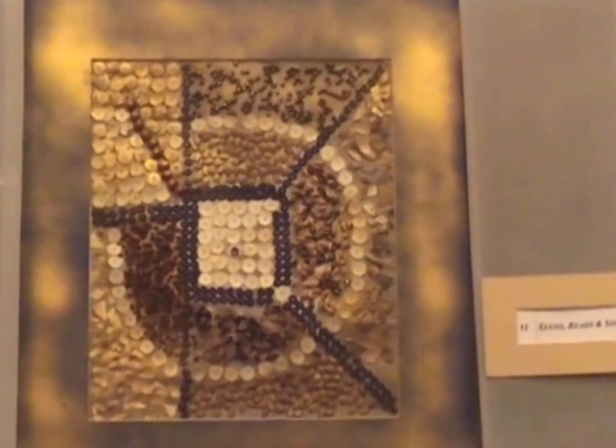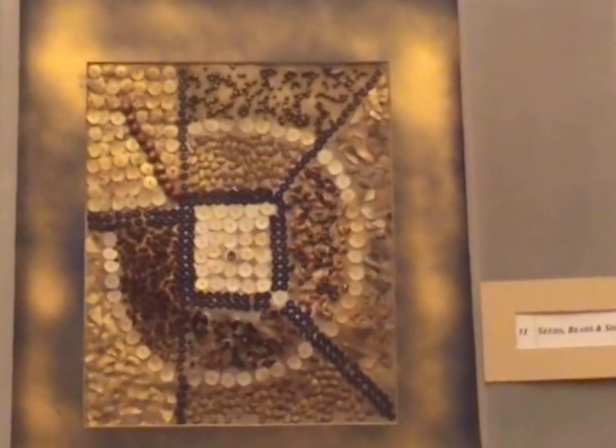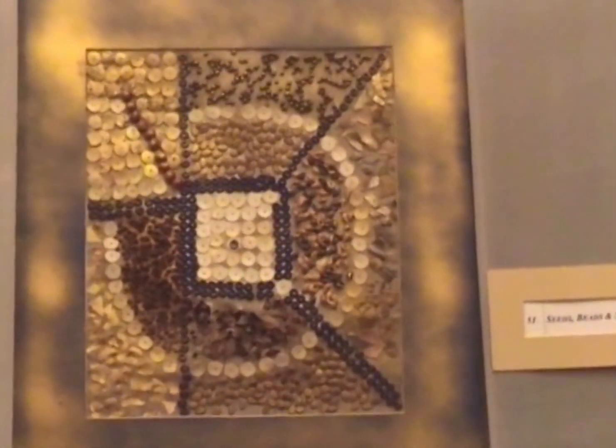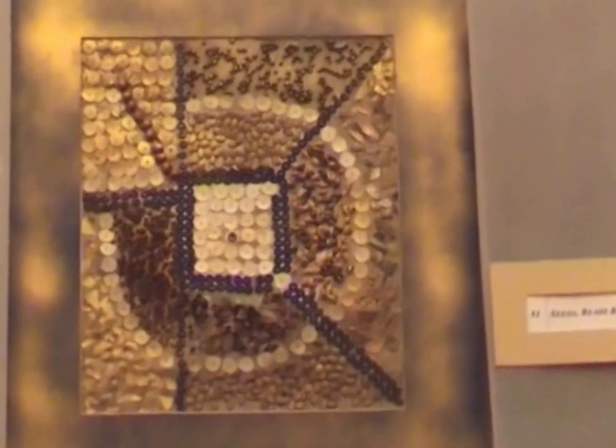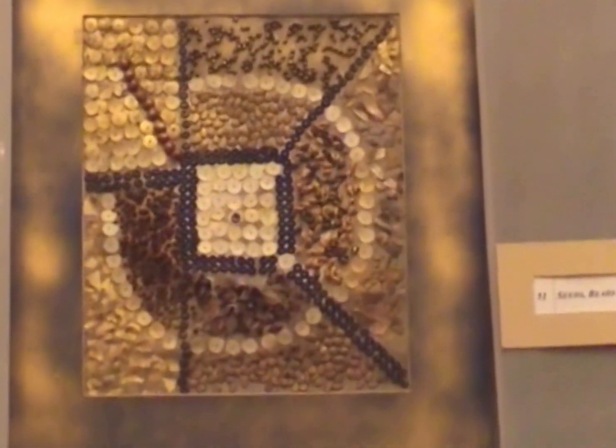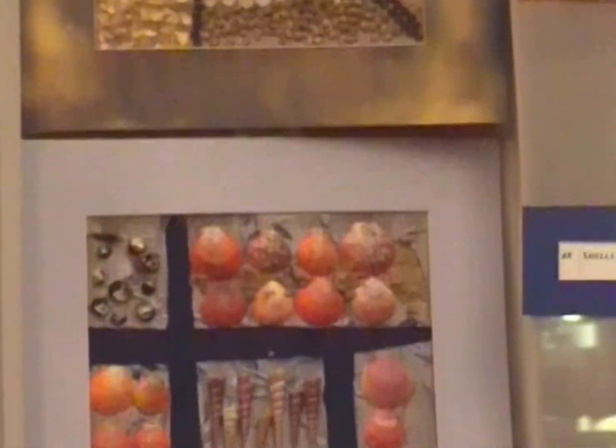Here we have a series using natural elements. The first one uses shells and beads and seeds and shells, yeah. And we've just created a mosaic with that. And here we have shells, different types of shells.